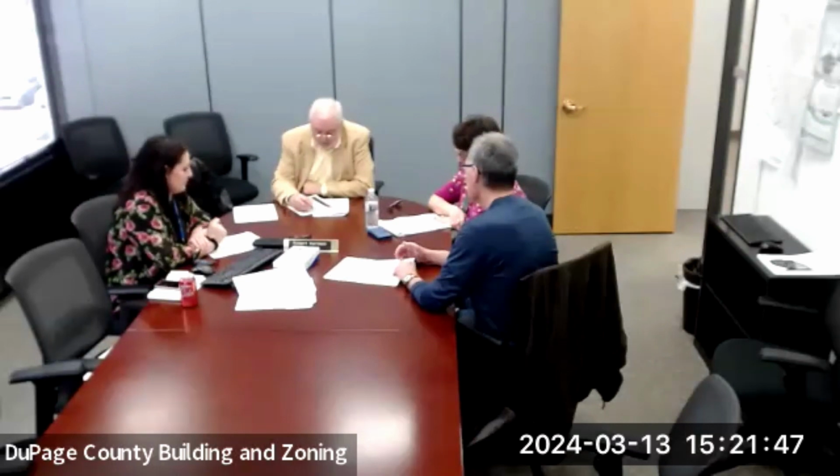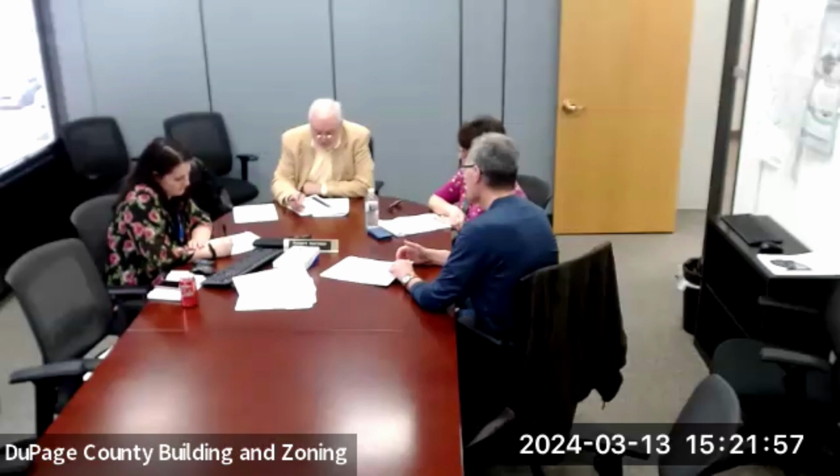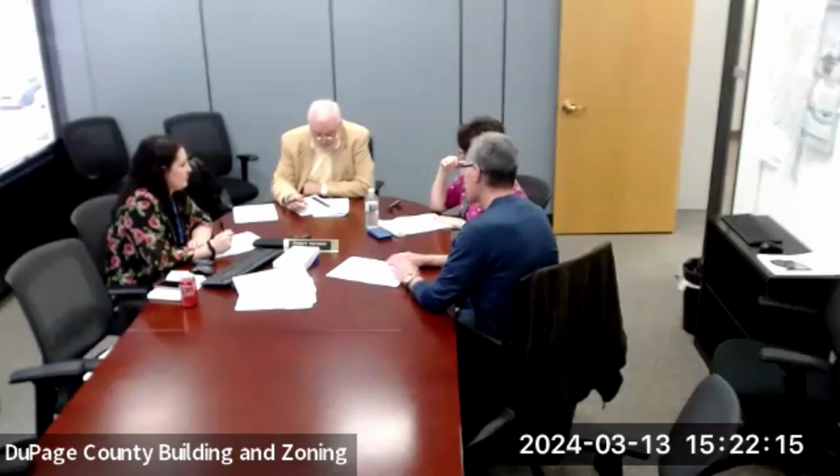How long have you lived at the property? 34 years. So the shed is at least 34 years old? I don't know if it's that old. I'm not sure if it was put in right before, or right after we got there. So it's less than 15, it's more than 15 years old. It's probably not, it's less.